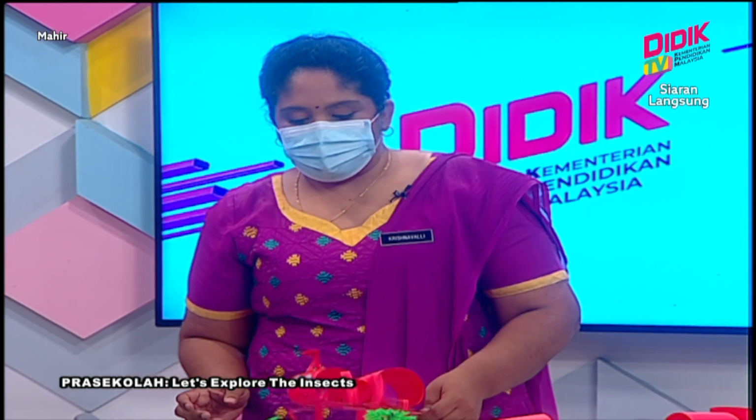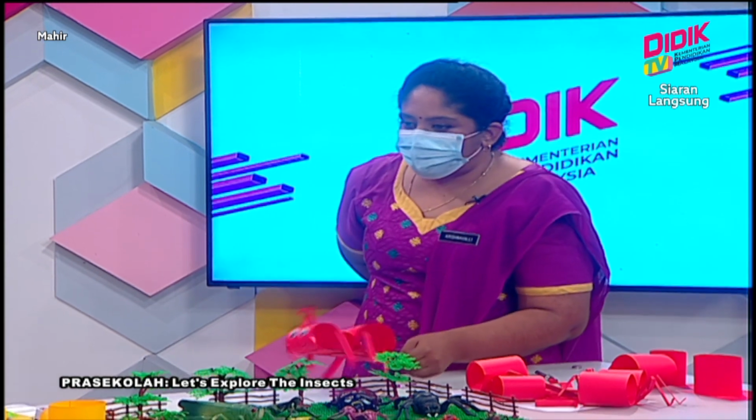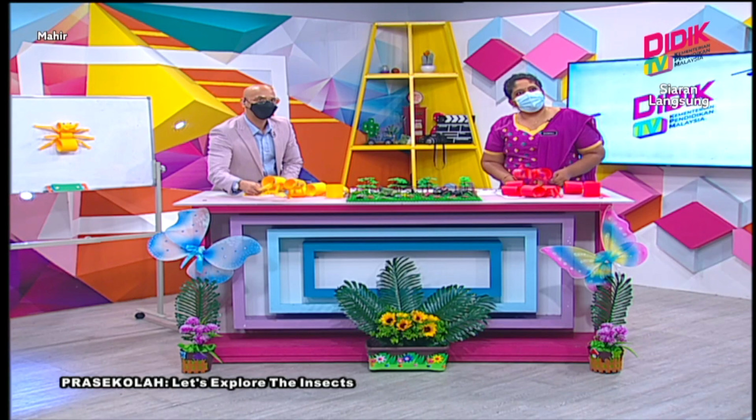Wow! So my ant can walk. I think I just have to stick this here, and then it's done. Look at that. And it can walk, Sean. Wow! Do you like the walking ant, Sean? Yeah, it looks really good. Children, do you like the walking ant?